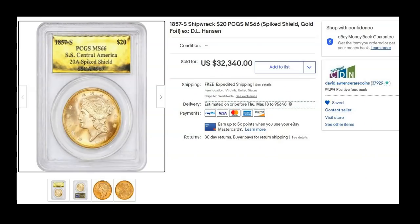Sold for $32,340 by none other than David Lawrence Rare Coins. All right, so he's one of the biggest, not only auctioneers, but he's also one of the biggest retailers of rarities of this ilk. He's located in Virginia. Sold on the 26th, by the way. Just a stunner. Beautiful, beautiful coin. If I could afford one of these, I would.